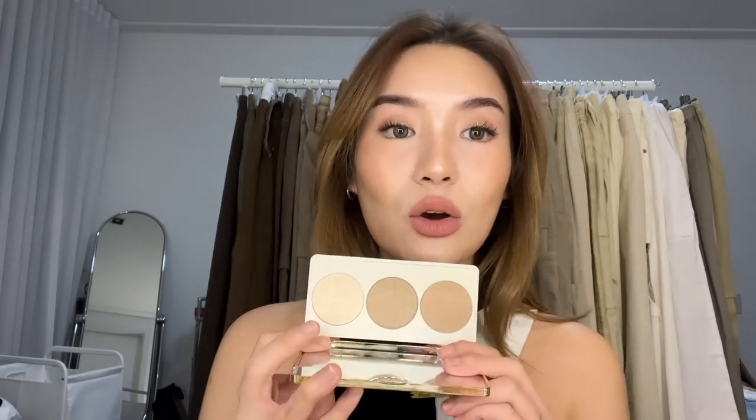The highlight is a gem. Like, what the heck is this? How did they do this? Look at that highlight. I mean, what the heck? And it's not accentuating my patches, by the way. The highlight is such a pretty color without accentuating all of my imperfections.